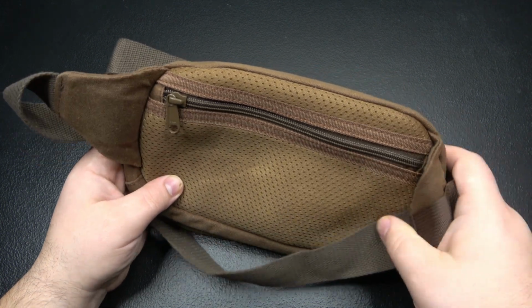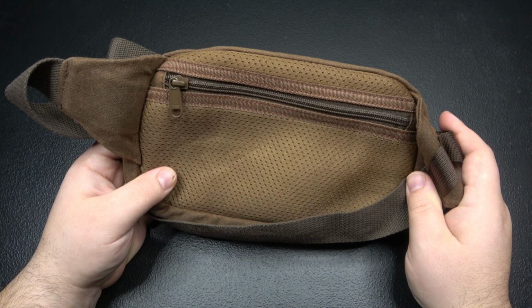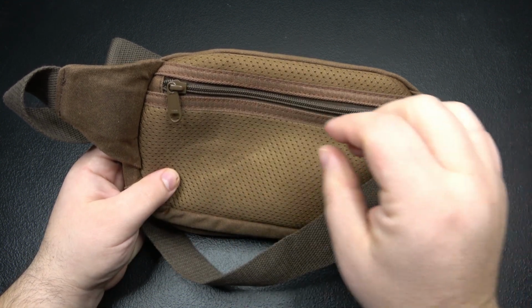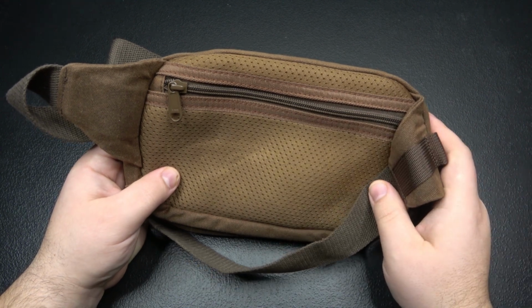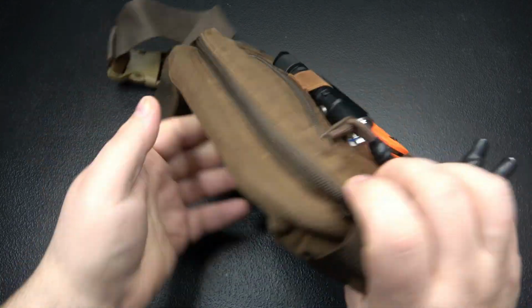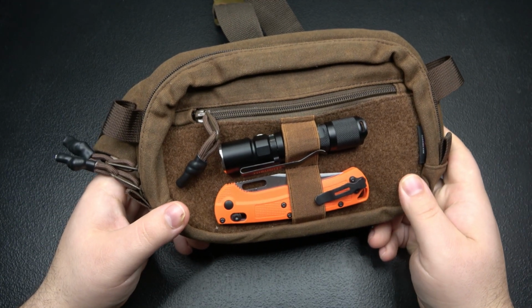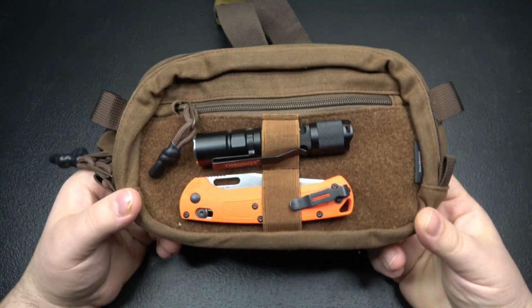So I guess it's a positive to one person, a negative to another. If you're not carrying, then that's fantastic. You want it to be as low profile as possible and as secretive as possible. If you are carrying, you maybe want that bigger, easier to get to zipper. I don't know. But that's pretty much the sum of it. I mean, it is what it is.